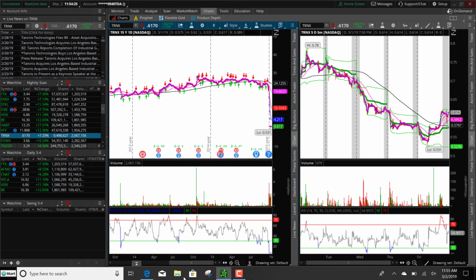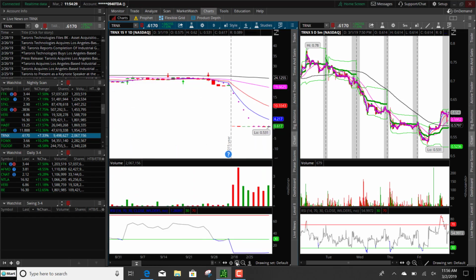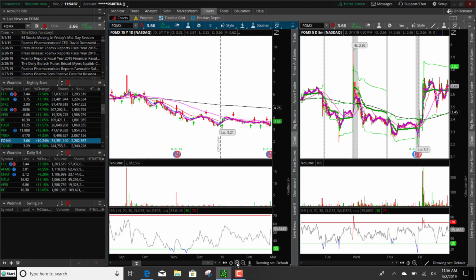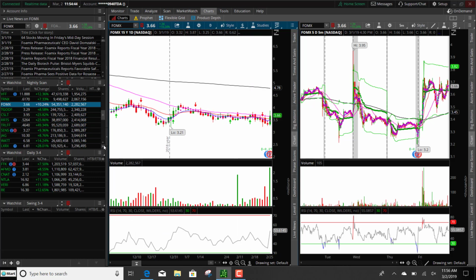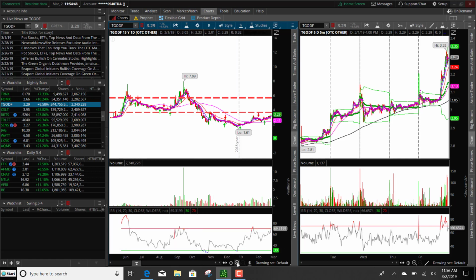Let's take a look at TRNX. Oh, that's going to be a no for me. That is really bad. FOMX. Also a no. It's trapped in between moving averages, so I wouldn't put that on. Let's take a look at TGODF.